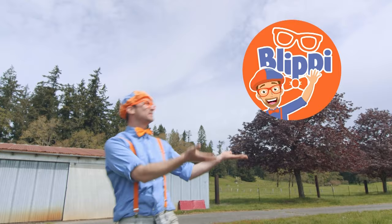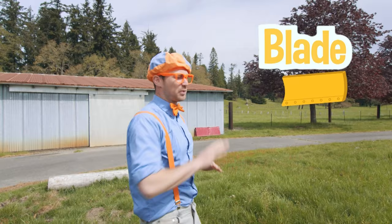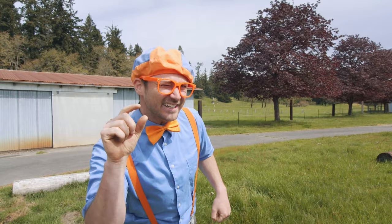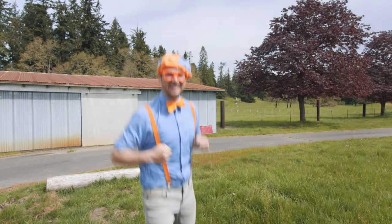Wow, and look at where I'm at! Yeah, today, I'm at Tenino, Washington at a job site. Yeah, and today, you and I get to learn about a machine. Yeah, a really heavy machine. Has a really big blade up front, pushes anything and everything out of its way. Has a lot of power. It's a little slow, though. And it starts with the letter B, just like my name. Do you know what machine it is? Okay, let's go find out. Woohoo!